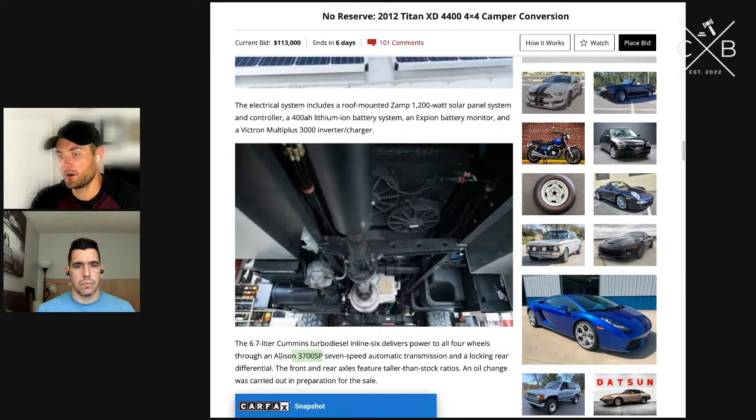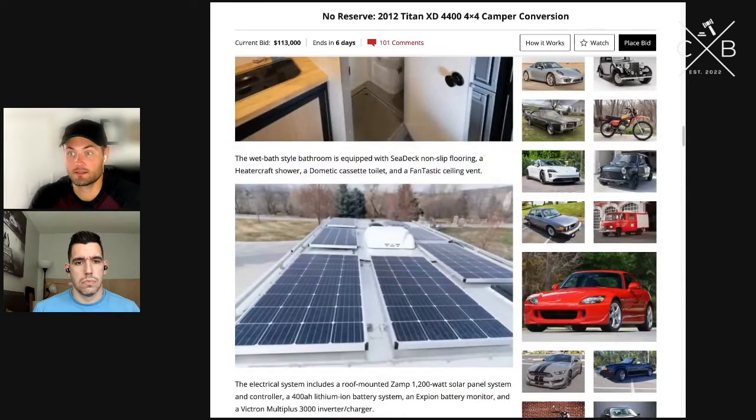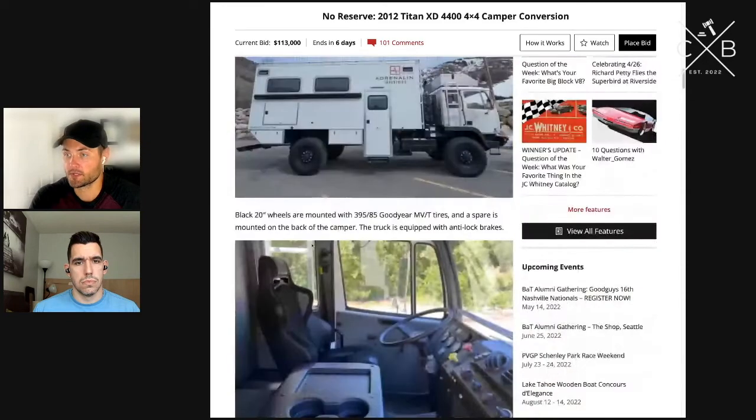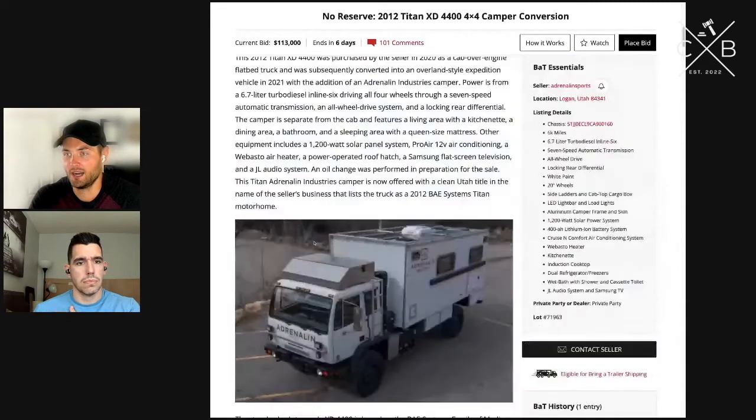Everybody's like, oh, Allison transmission on the Duramax, that's the combo to have, bread and butter. And then the Cummins turbo diesel is like the best diesel built. And this is coming from a guy that has a Duramax Hummer. Cummins makes an amazing product. It does. And so you see something like this, and it's beautiful.